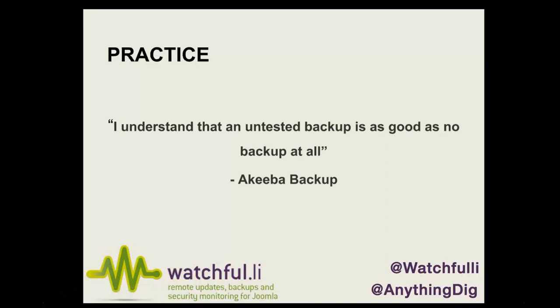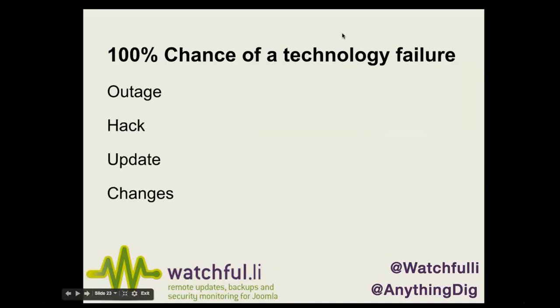Practice your backups. How many people practice restoring at least once a month, one site a month? I know your team does, Bernie. There's a 100% chance of technology failure at just about any given time. Hardware is not going to last forever. Outages happen. Hacked sites and security are one of the biggest risks.